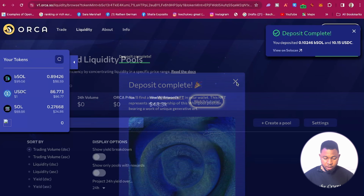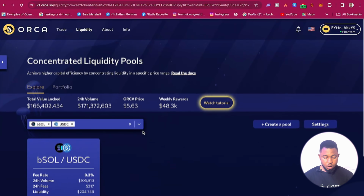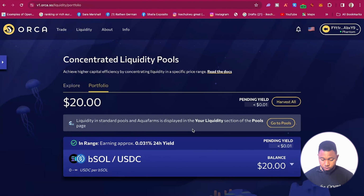So I can go back, and you can see right here that my money is actually staked on this platform. If I click on portfolio, you should see the amount I staked. So I staked a total of $20 on this platform. This is how to use Solblaze.